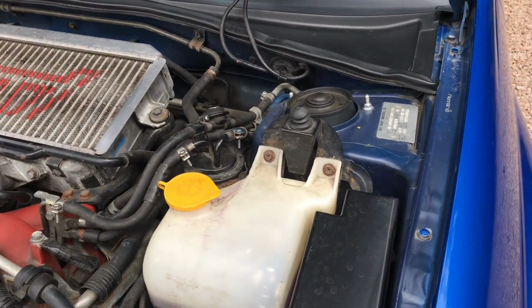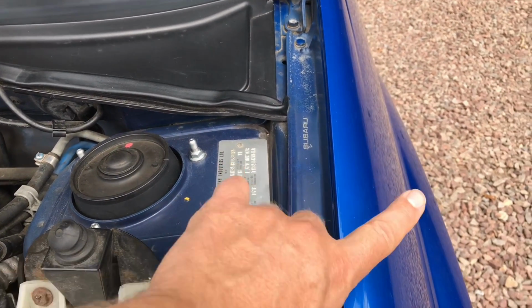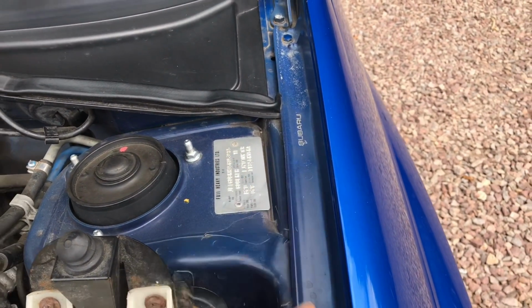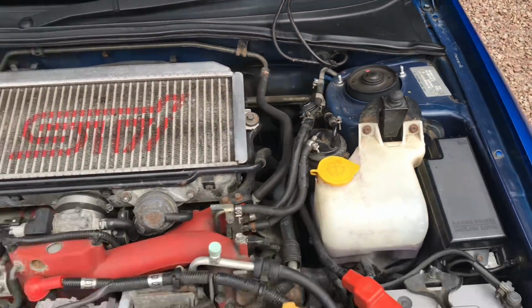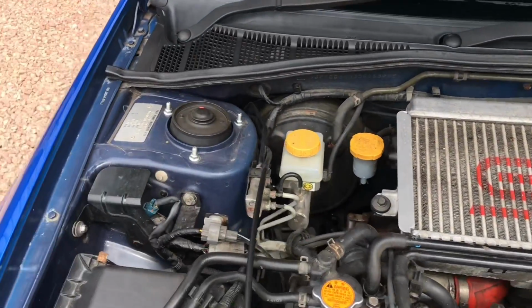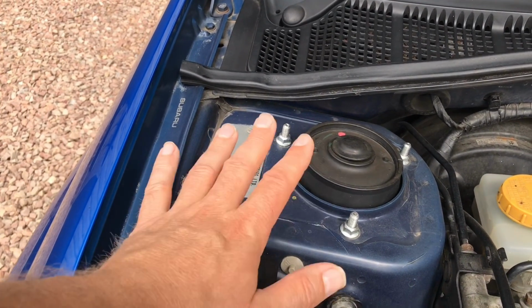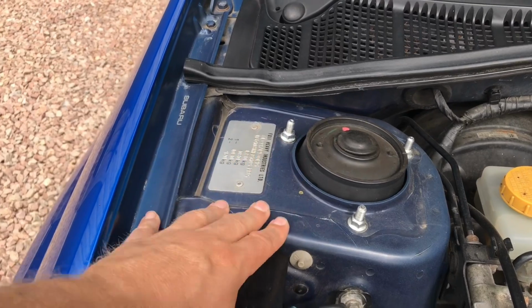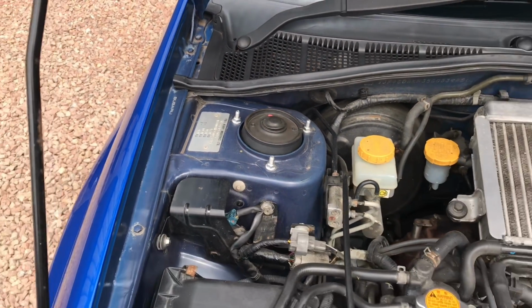Don't be alarmed when you see the difference between the engine bay blue and the external blue. When I first looked at the Subaru, I was a bit alarmed at the colour inside the engine bay. Well, that's absolutely normal, no issues with that. That's the way they left the factory. This dark blue is standard with the World Rally Blue on the exterior. So don't be alarmed with that.